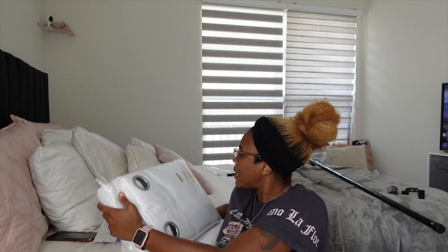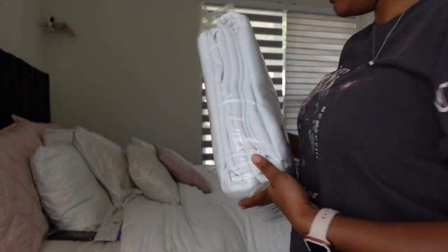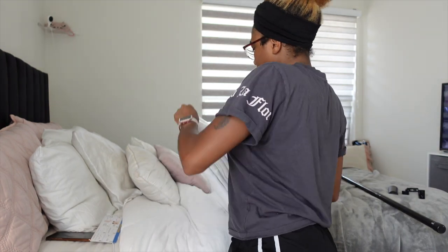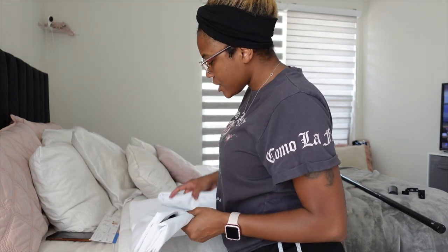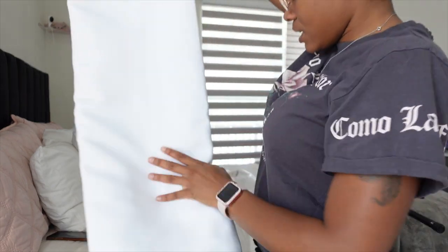I decided to go ahead and get whites. These are blackout curtains. I got 52 by 84 because I wanted them to be really long. I know they work really well to block out the light. I just hope that they're as long as I want them to be.